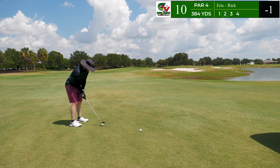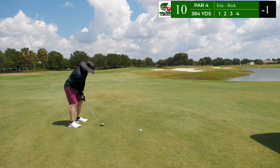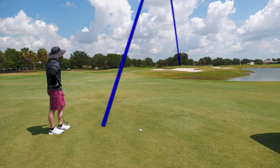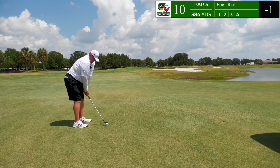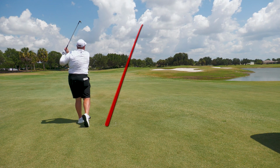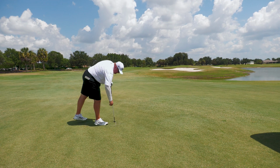That last drive of mine gave us 269 yards total. This is 115 to the pin, and Eric's on a choke down 52 degree. This one is high in the air, now looking like it's a bit short. Ooh, it hits the trap. Okay, so we've got our work cut out for us here. This is the 50 degree from 115, gap wedge. On the way now, this is long, and this is going to be over the back.